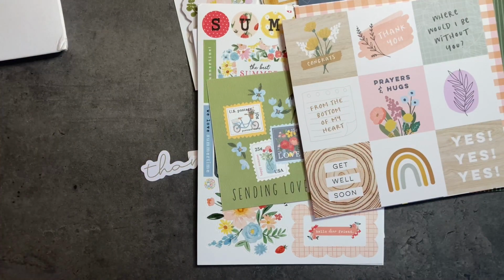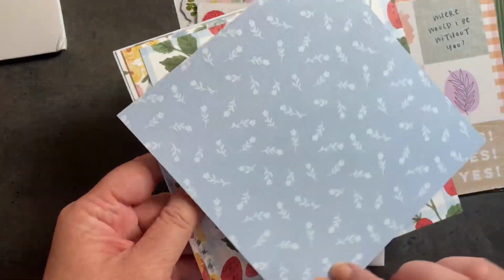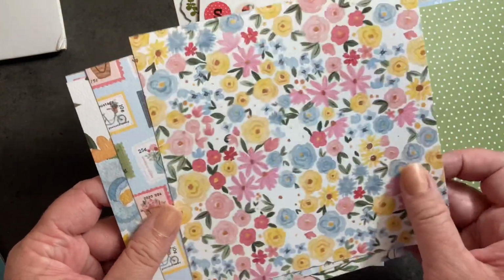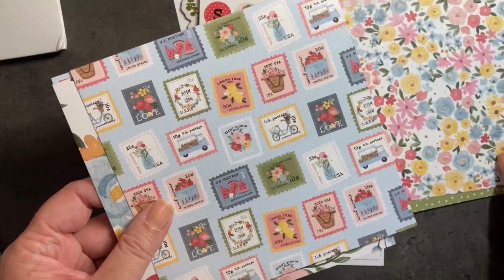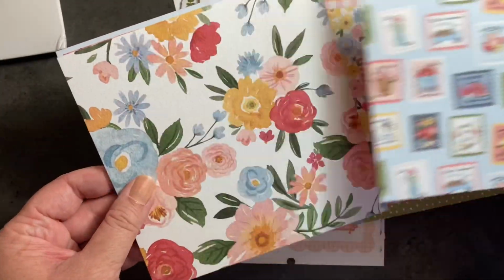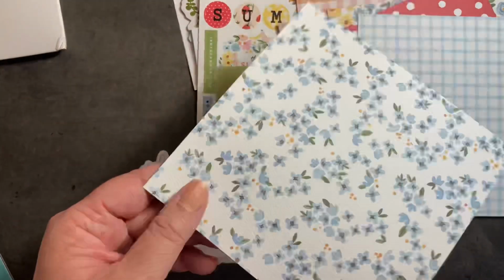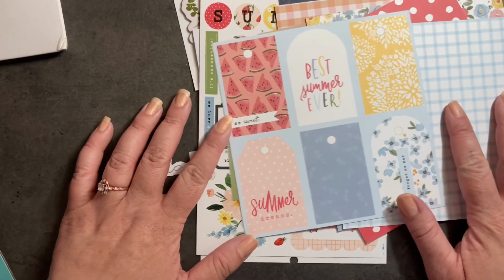Now, this other collection is textured, so it has a similar color palette. It's not the same, but it's similar, but this paper is textured, which is really nice. I love the strawberries. Polka dots. This floral is beautiful. This might be my favorite page so far. I really like these postage stamps too. More florals. And then some tags that could be cut out. Or the blue flowers on this page are really pretty too. So lots of choices, lots of great things here.